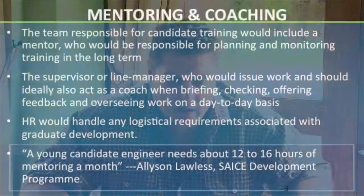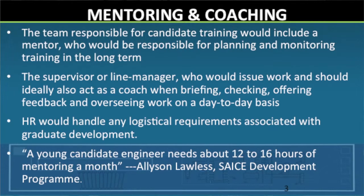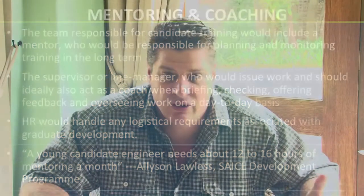All right, the mentor and coaching, let's just touch on that quickly. The team responsible for a candidate's training would include a mentor who would be responsible for the planning and monitoring and training in the long term. Then you will have the supervisor or line manager who would issue the work and should ideally also act as the coach when briefing, checking the work, offering feedback, and overseeing the work on a day-to-day basis, guiding, helping, support, quick fixes, all of those kinds of hands-on stuff.